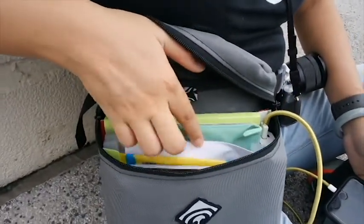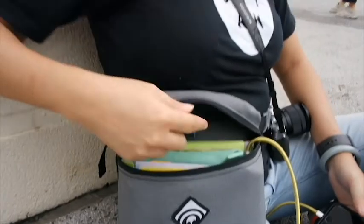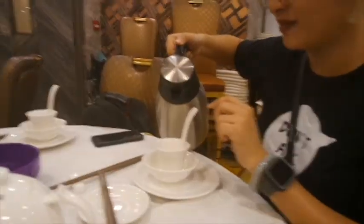So much stuff. Dry goods. Good quality. So this is the traditional way of eating. You have to rinse everything first with hot water.